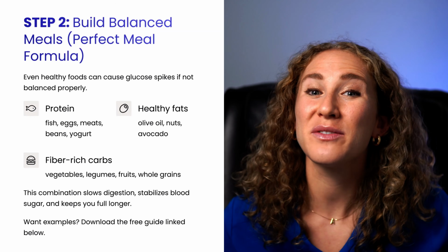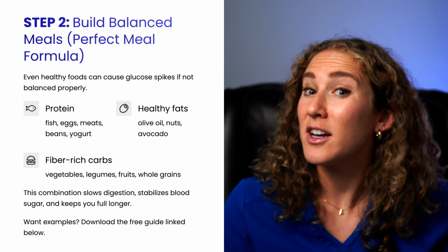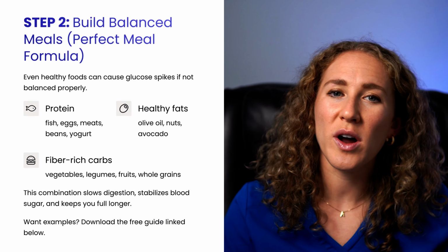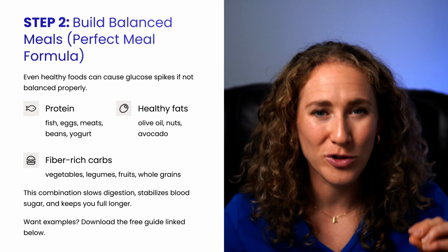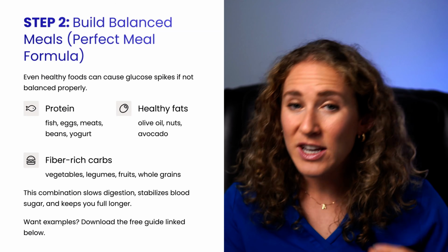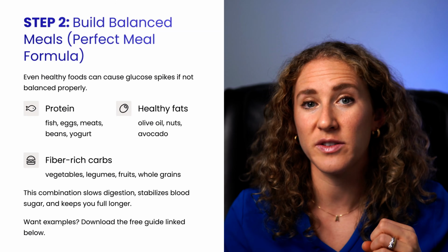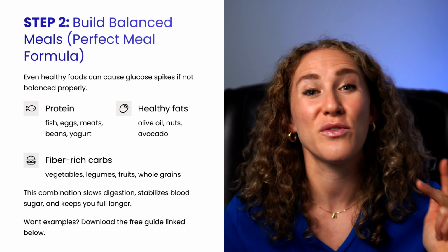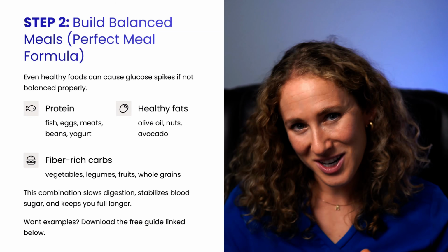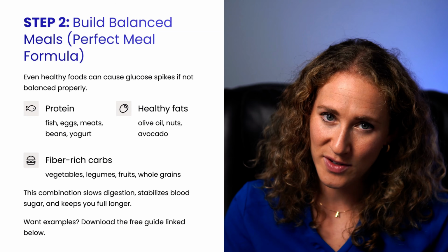It can be any variety of nut, like a walnut, almonds, or even seeds like sesame. And it could be things like avocado. And then you'd want to have fiber-rich carbohydrates. This is where your whole form fruits and vegetables come into play, again using some of those legumes or the whole grains to provide you another source of fiber. Now this combination, the protein, the healthy fats, and the fiber, will help you slow down your digestion to prevent glucose spikes, and it's going to make meals really satisfying.